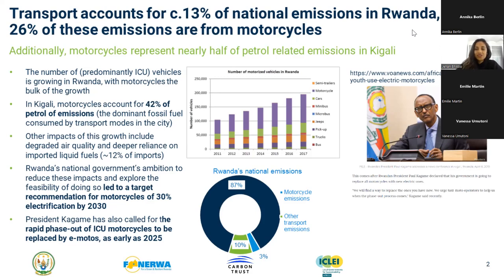As I've mentioned, the government of Rwanda has very ambitious targets around reducing carbon emissions from the transport sector, and specifically motorcycles, by 2030, and introducing electrification and really phasing out ICE motorcycles by 2025.